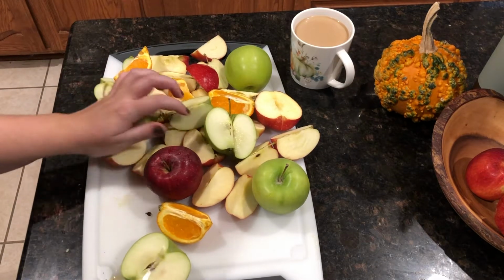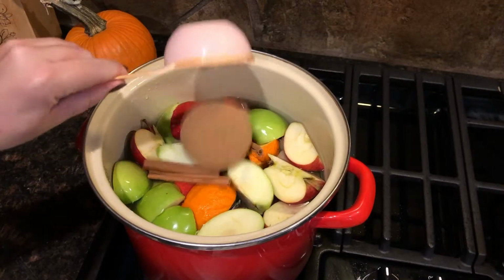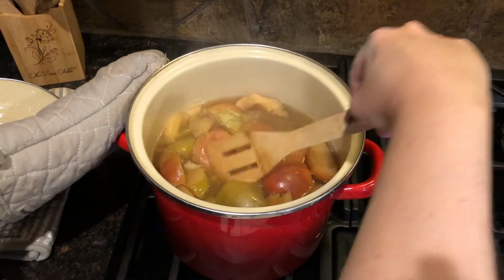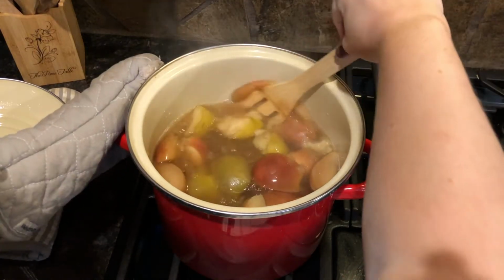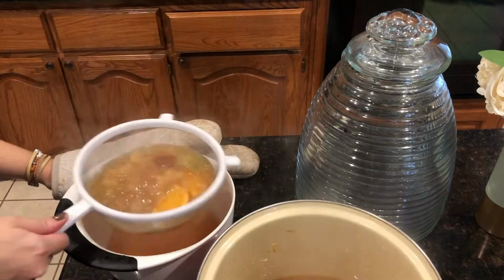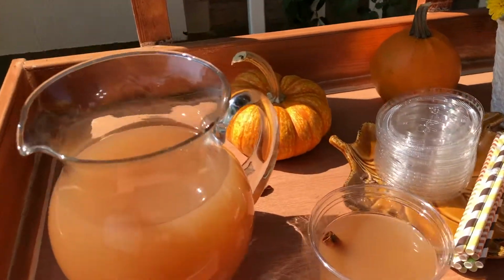This morning I quartered red and green apples and an orange, covered the fruit with water, and added cinnamon sticks, brown sugar, and grated nutmeg. I let that simmer for about 2 hours covered. Spoiler alert, this makes your house smell amazing. Before mashing the fruit against the sides of the pot and letting the cider simmer for another hour before straining the solids and pouring it in a pitcher. And then it's ready to go.